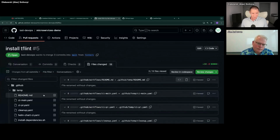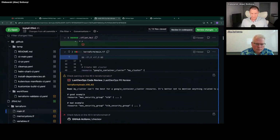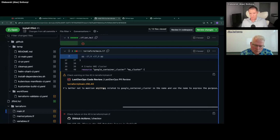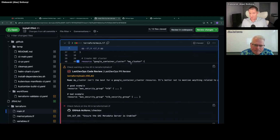So if we go through the files that we change, let's say main TF, right? One of the first things is my cluster, as I said before. It's not really the best name, because you don't want to repeat what's written here, because it's evident. You will always reference it through this resource. So there is a ton of other names that are better. For example, this, which is the default that you should go with.